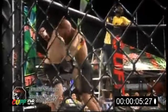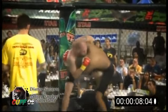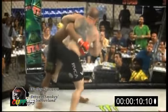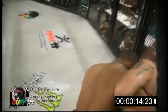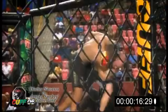Action starts right away. Anthony twists and puts him back on the fence. He's got the underhook, possibly a takedown. Anthony's trying to get the trip, controlling the cage. Puts the Cuban against the fence.